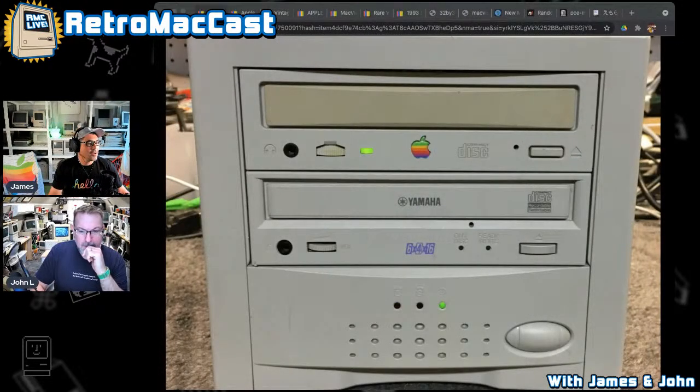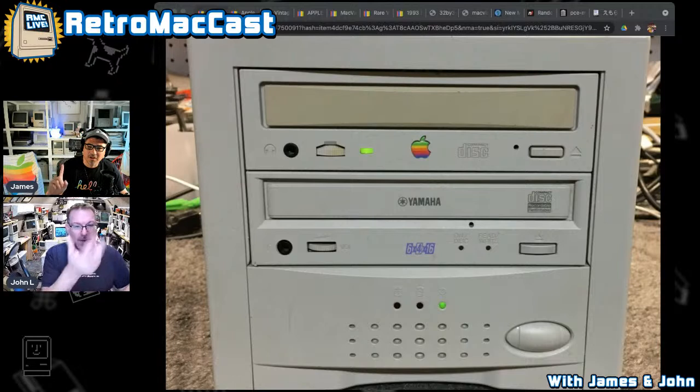All right, it's time for eBay finds. Last week, you guys talked about this case with the dual SCSIs, and you could populate that with pretty much any SCSI device. I noticed there was another one that the seller was selling, where the top bay was filled with a Zip drive. Did you see that?